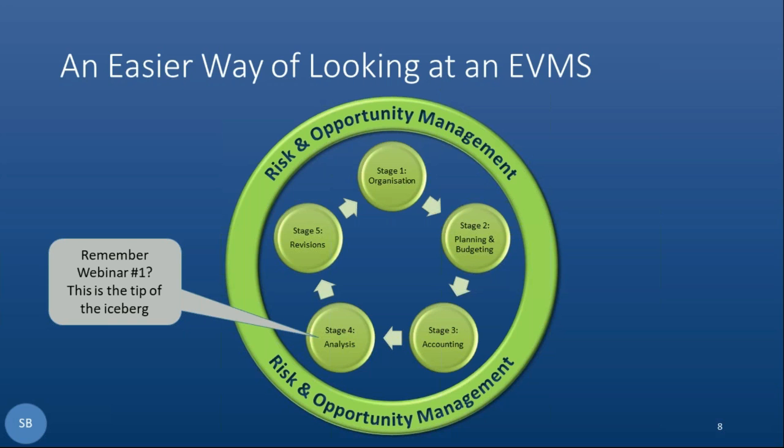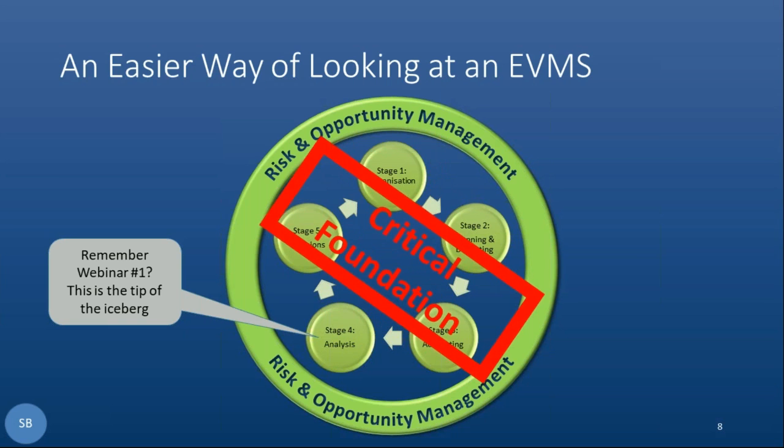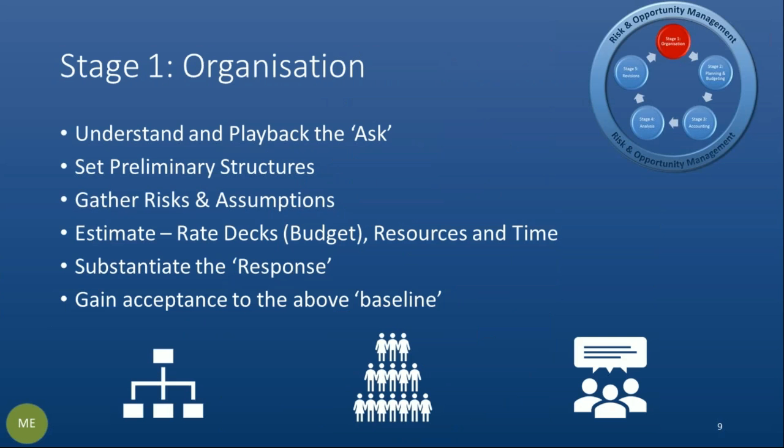But I just want to talk to you about webinar 1 very briefly there, and say, remember we used the iceberg, the tip of the iceberg, which most people see in earned value, is just in that stage 4. What Martin and I are saying, that whole system in there, those 5 stages, the risk and opportunity management, form the critical foundations of an effective earned value management system. So what we're going to do now is take these bubbles in turn and talk to you about those. So Martin, over to yourself.